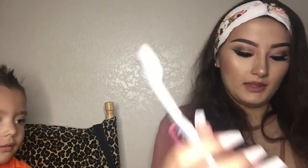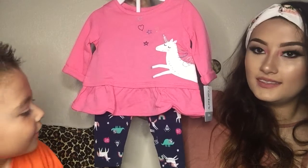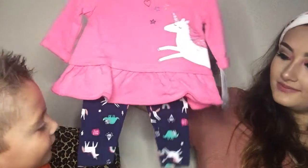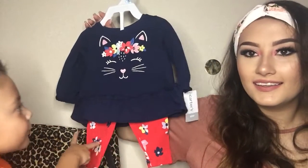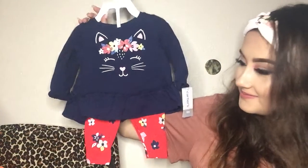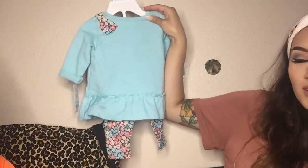Now I'm going to show y'all some little outfits really quick. There's a lot. Like look, a dinosaur and a rainbow. Wait a second, what are these flowers? And everything's so small. It's like, look, the size of my head. A cat. And the little tights. My husband was living for the little tights. There's this one. Flowers. You like it? Yeah.